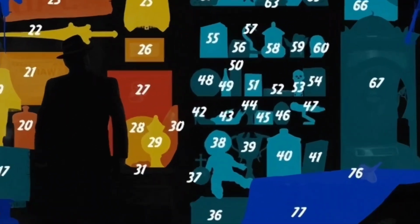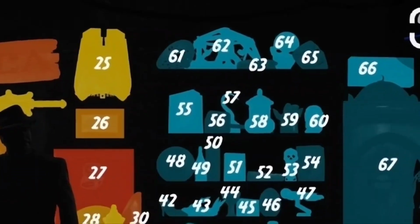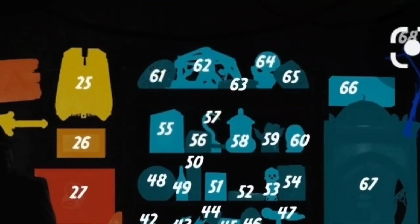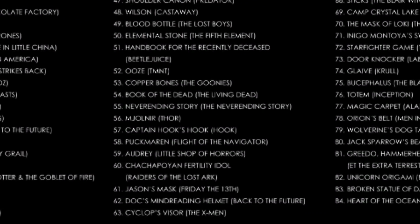Right, there's a lot on this top shelf that I wasn't sure about, wasn't there? A lot of stuff up here. So, we know 61 was Jason. And next to 61... So what are the numbers up here? 61 to 65. Let's have a look. So 61, Jason's mask.